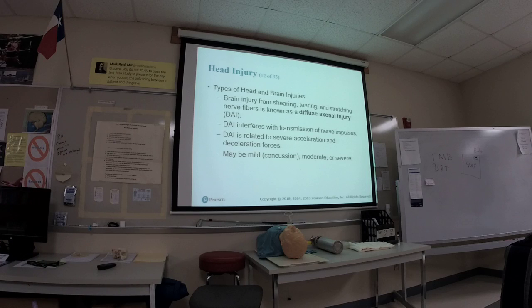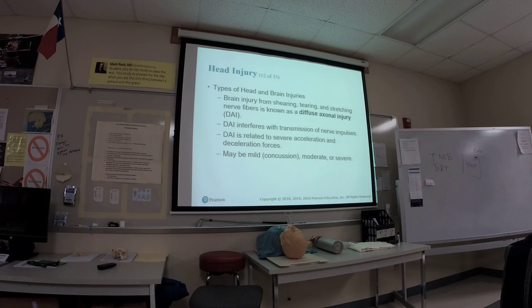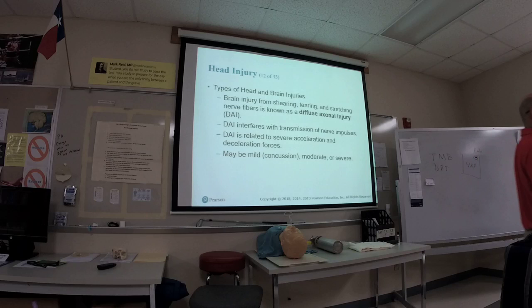Shearing or tearing, this is a new word for me, diffuse. What did you say that was? Axonal. Axonal injury, okay. Anyway, it's where it shears or tears the nerve fibers in the brain, and with it, no transmission. We can't put back together spinal nerves. The really, really smart people haven't figured out the sheath problem with it yet. Haven't been able to put those back together.